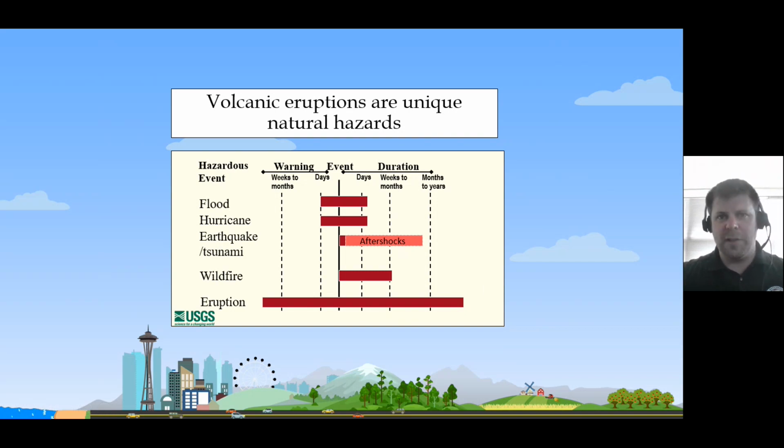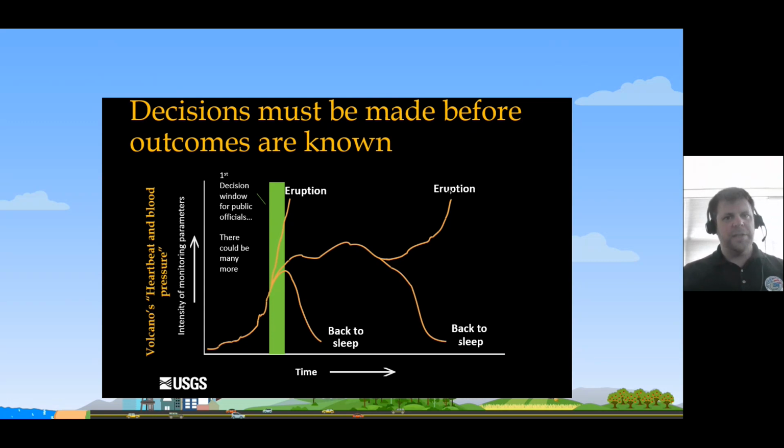And when we look at this hazard and we have to start planning for it, preparing for what might happen, it gets really challenging. So an example of that is as emergency managers, as community officials, people have to start making decisions before we know exactly what the volcano is going to do. So this graph here, if you think about the intensity of those monitoring parameters, think about what's happening at the volcano. Are there increased earthquakes that are rising up in the volcanic edifice? Is it inflating? Is there increased heat flow? They're watching all of these things really closely.